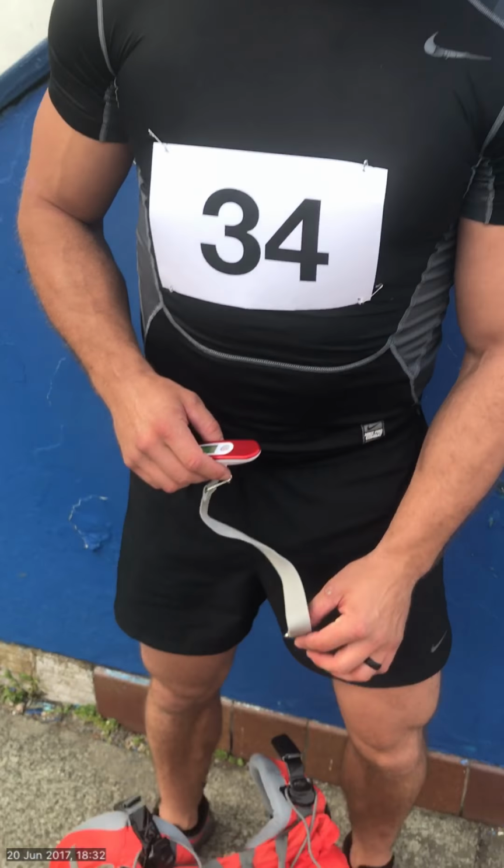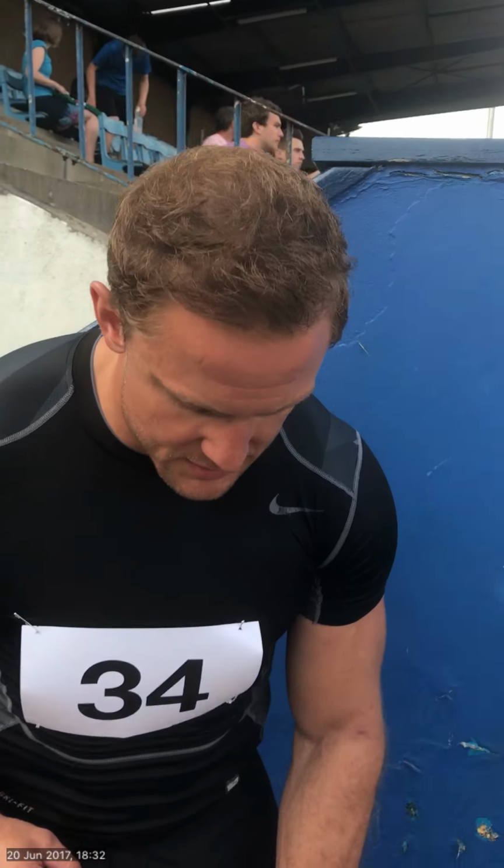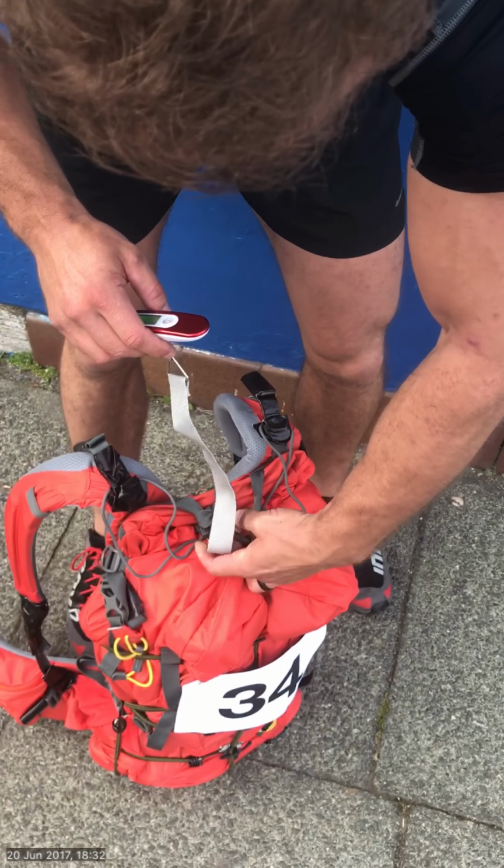I'm Rich Smith. I'm here at Stretford in Longford Park, Trafford Athletics, and we're going to run for the Guinness record for the fastest 400 hurdles with a 40-pound pack. I'm going to weigh that now for you, just so you can see. This is the kit I'm going to use here, numbered up, all registered at the official UK Athletics event. And we're just going to get a little weigh-in.